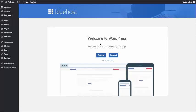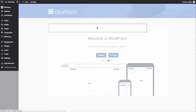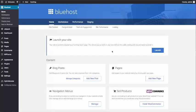The next thing that we're going to do is set up WordPress. Now they've got this sort of wizard that you can use to help you configure WordPress and get started. I'm just going to skip it because I'm going to show you guys exactly what you need to do. So just click on I don't need help. And these are some Bluehost specific items, something you can use if you want. I don't personally use this. I've got my own method, but we're just going to go down the list here and I'm going to show you guys some things.